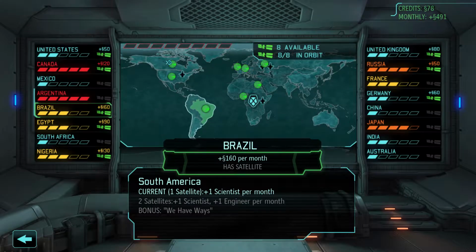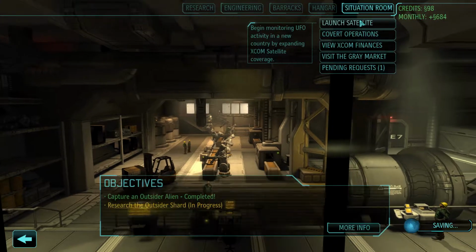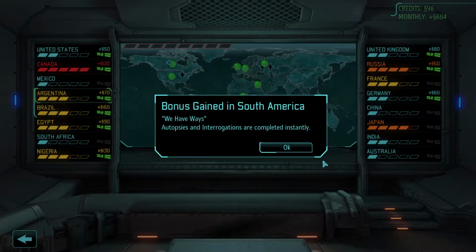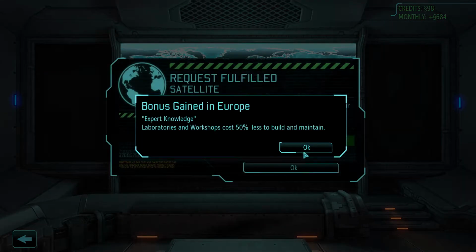Satellite uplink facilities at maximum capacity. Additional uplink required. Satellite uplink complete. Satellite launched. Satellite launched.